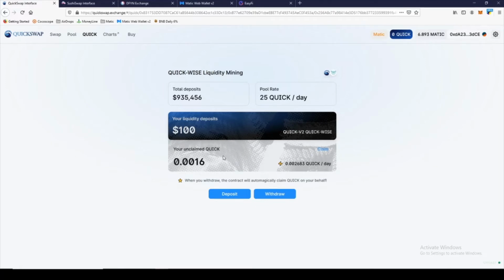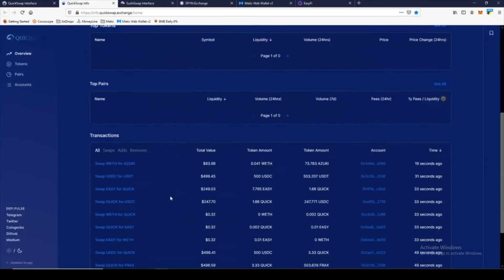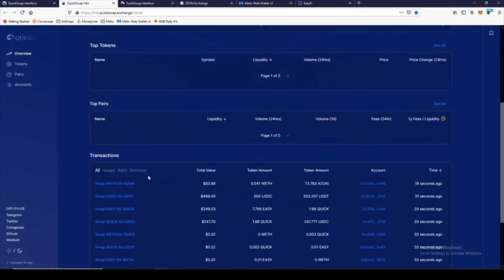You think that 149 is low? This is going to be up there. This is going to be a full $500 token. So you want to collect your QUICK. You want to collect your Matic. Also, let's see, you got the charts. Same thing over here, it's a whole ecosystem set up. This is Matic. You can go here with your charts, and you see the different pairs and everything.